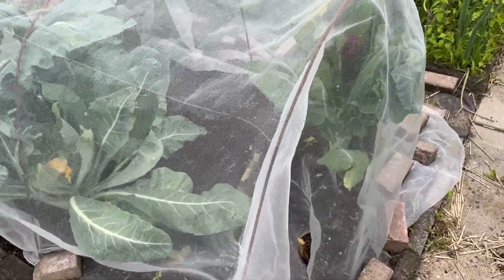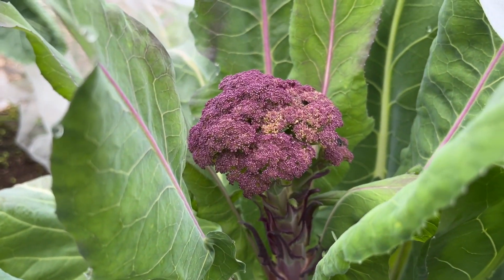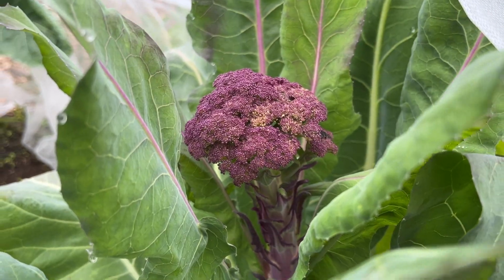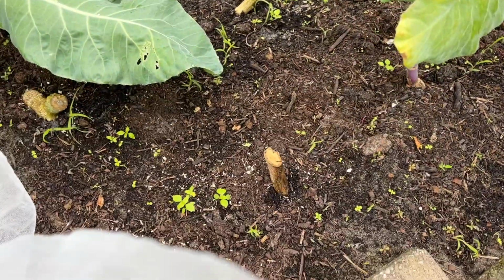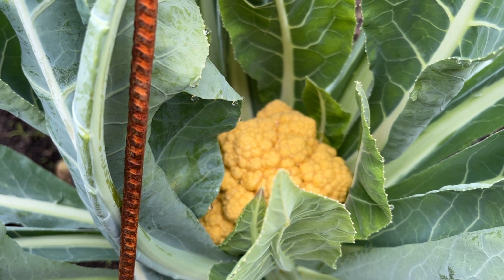I also cleaned out my brassica bed. That is a purple cauliflower. I think I'll let it get a little bit bigger before I pick it. The others were a bit of a fail. They had already started flowering, so I just took those off. And this is my most successful cauliflower.